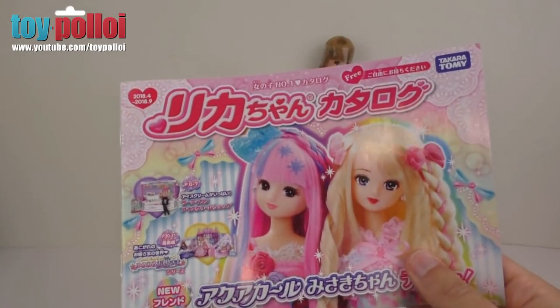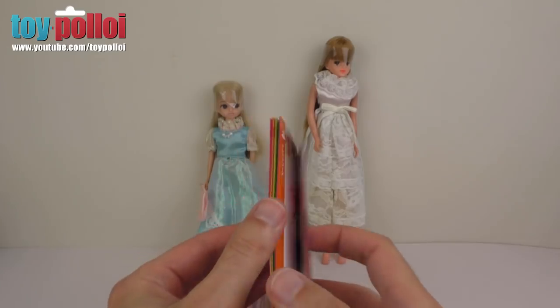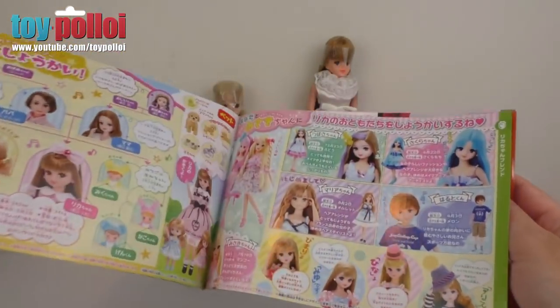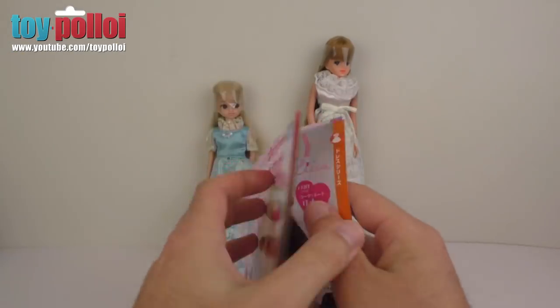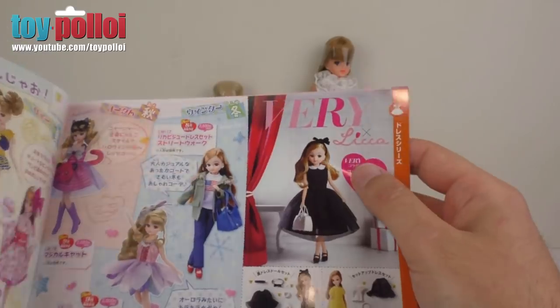And this is the Japanese equivalent of Cindy and Barbie, and they've been going around for a very long time. As you can see, this is a modern catalogue I picked up, and there's a whole load of different outfits. There you can see that's the name Licca, but they pronounce it Rika dolls.